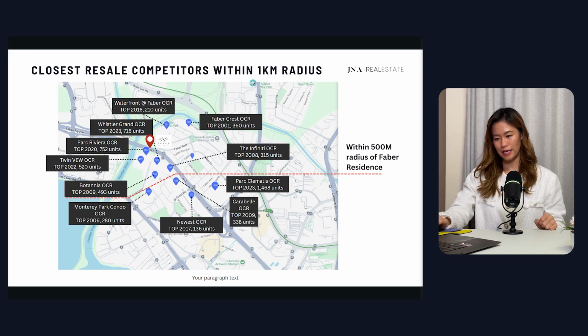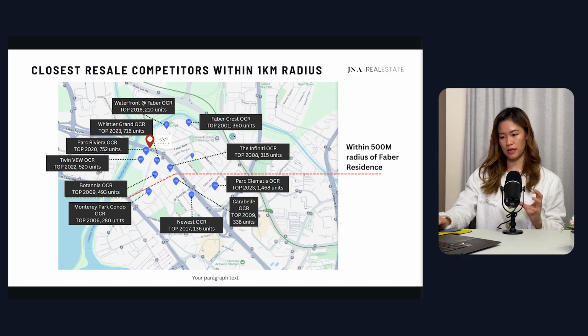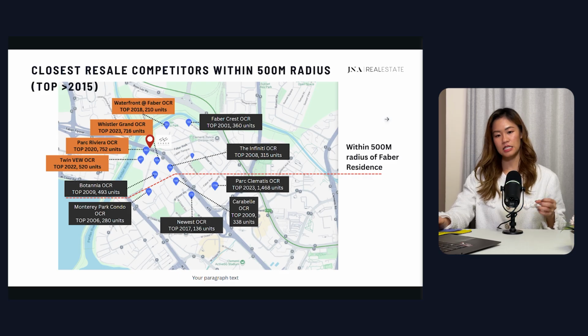So if I look within the 1 km radius, there are about 11 different competitors and developments. In fact, let me narrow it down to within a 500 meter radius, and TOP post 2015, so that at least they are one of the closest apple-to-apple comparisons to Faber Residence. We're looking at Waterfront at Faber, TOP in 2018 with 210 units. And I'm looking at Whistler Grand, TOP in 2023, 760 units. And Park Riviera, TOP in 2020, 752 units. And Twinview, TOP 2022, 520 units.